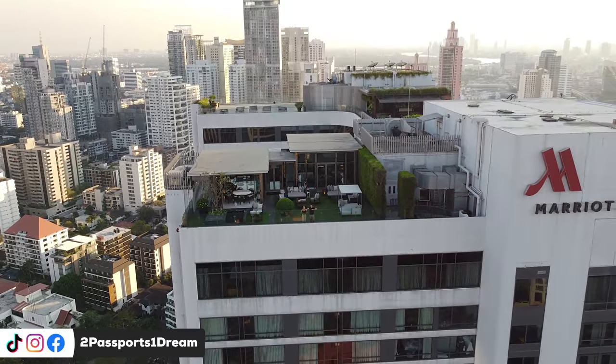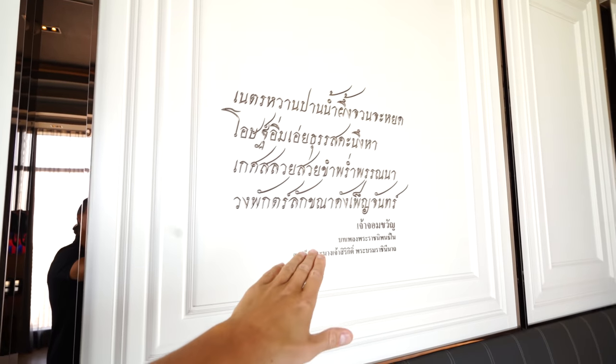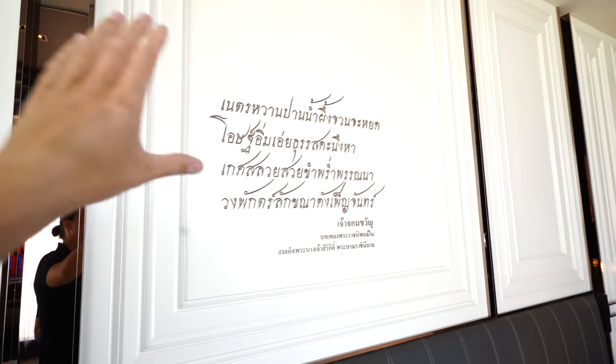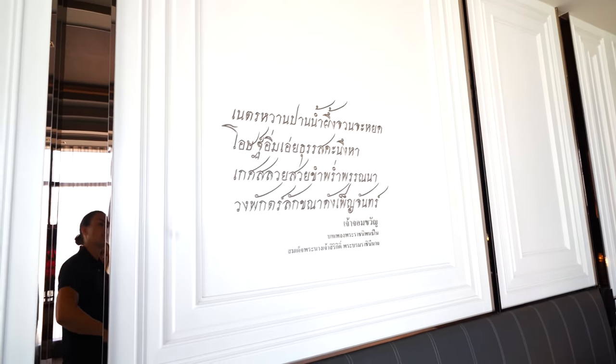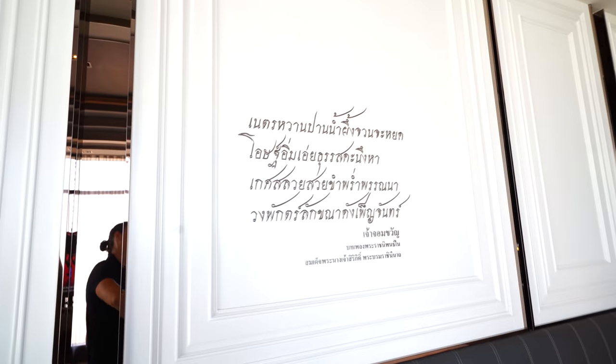So another example of the sort of Thai theme here is all this sort of script that they have everywhere. And every room will have something like this. I don't know what it says, but if you guys can translate this, that would be great. I bet you it's beautiful. But it's the time you've all been waiting for.